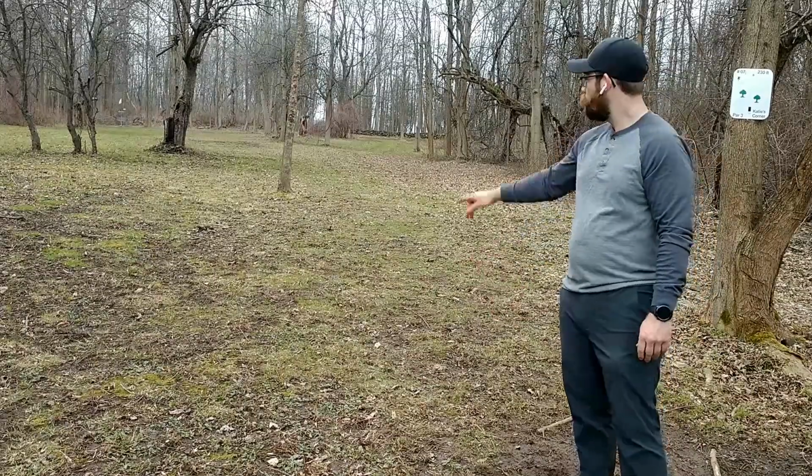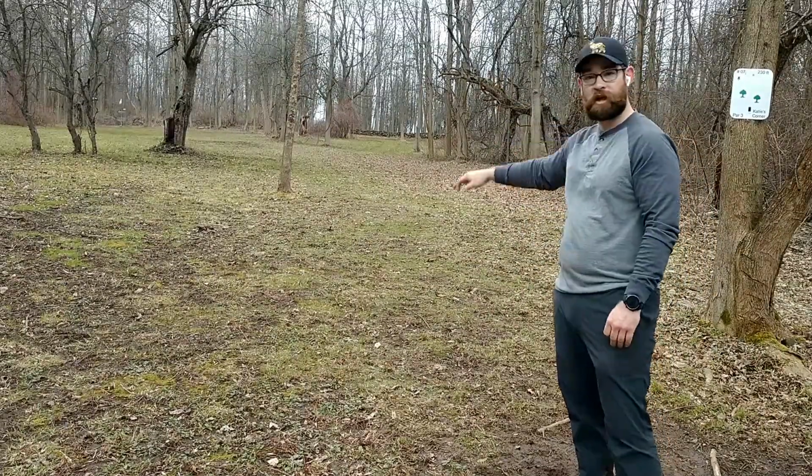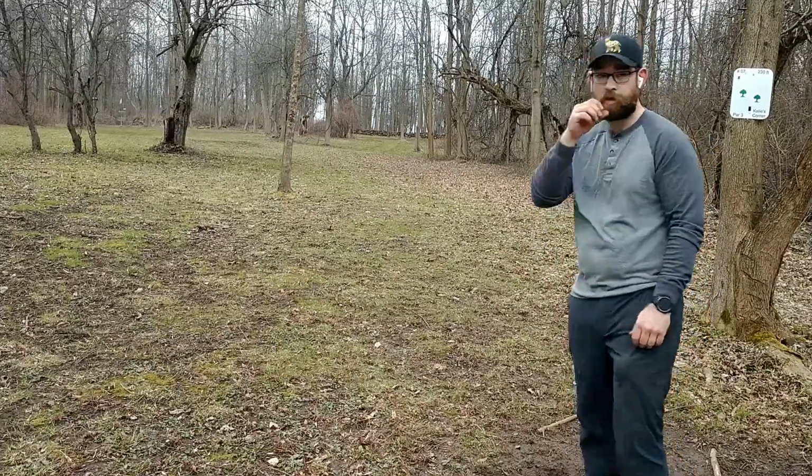This is a tricky little short hole. You can try and go through the obvious straight on line. It's much riskier than playing this kind of outside hyzer, so I'm gonna play the outside hyzer.